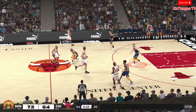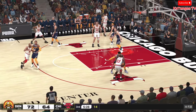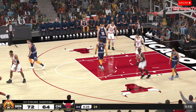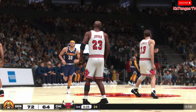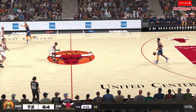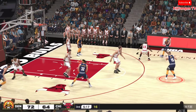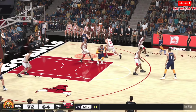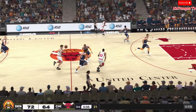Sometimes he seems to be indestructible with the finishes he can make. Jokic is a force down low. Now here's Jordan. He has 30. And out of bounds as the Nuggets gain possession. It belongs to Denver. Here's Murray. Go back up on the ball. Pass to Jokic. Murray outside. Here's Jokic, covered by Long. And it's Jokic missing. Bulls trail by 8.